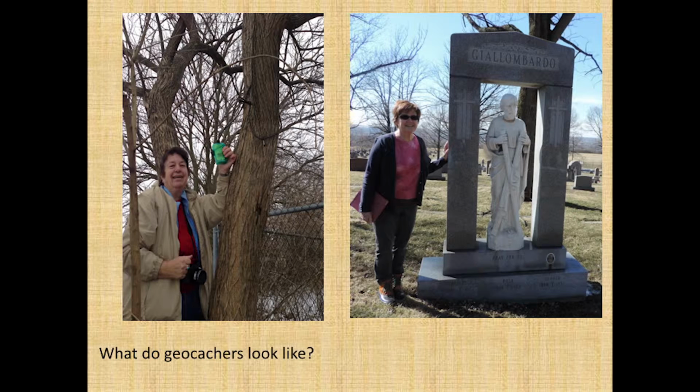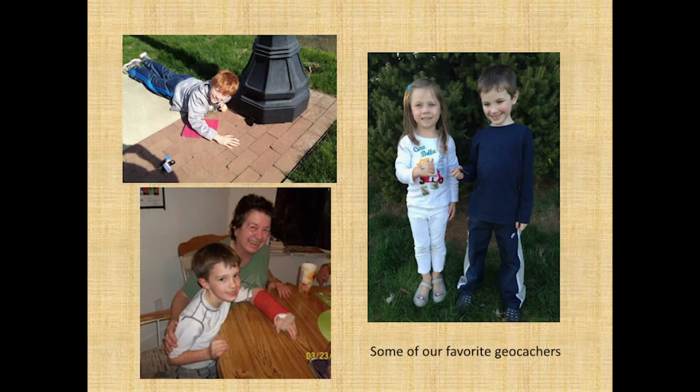They also look like me on the right. I'm in Calvary Cemetery geocaching, and my friend Claire on the left, I made her climb up in this tree to find this green bottle that was tied on a rope and hanging from a limb, and that was what the geocache looked like in that case.